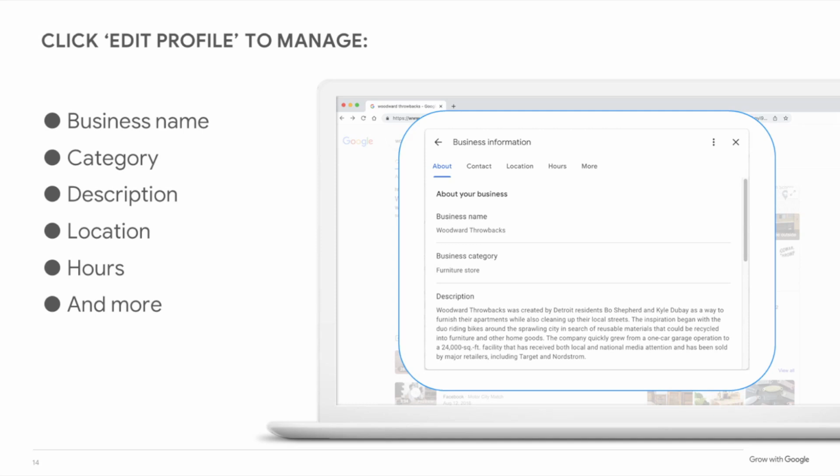Those words need to match what people are searching for. If people are not searching for riding bikes, if they're not searching for furnishing their apartments, and their words are, I'm looking for how to salvage back doors, how to salvage farm doors, how to remodel and DIY, and none of those words are in that description, you won't match.